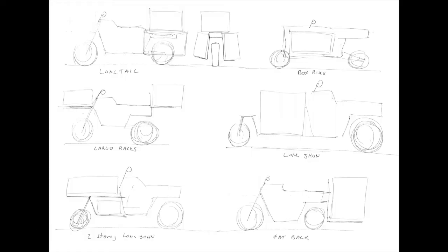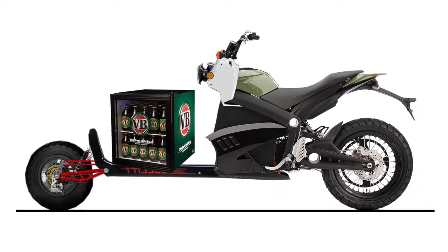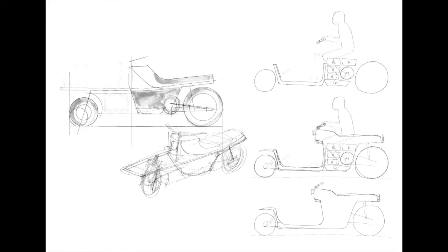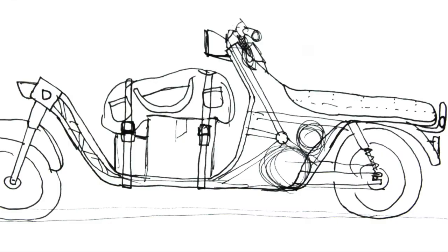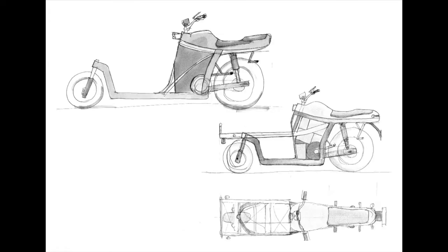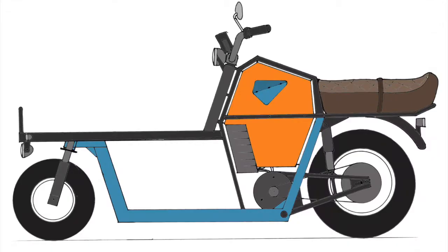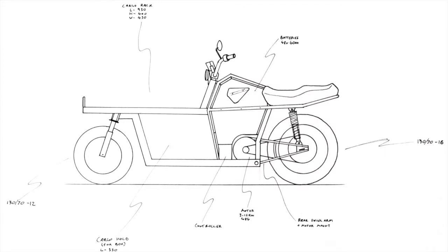I began by looking at the various cargo layouts. I photo mashed this together just to get an idea down and create a project direction. I looked at component layouts and then began conceptualizing. I decided upon the long john style as it keeps the cargo between the axles and low to the ground, which aids stability. I found myself moving towards a more traditional motorcycle style with a cargo extension. By breaking the front cargo area into two sections, the frame will be stronger and more rigid.